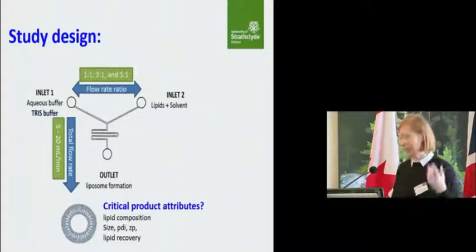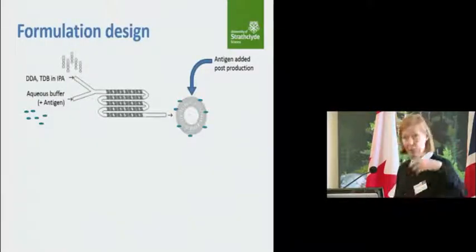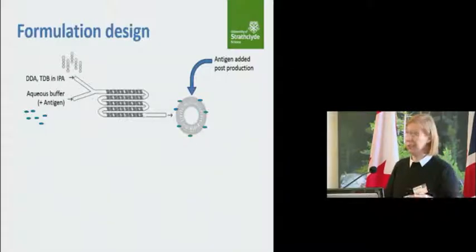So we set up the standard study design using microfluidics. We looked at flow rate and flow rate ratio. And we figured, check our liposomes for the standard critical attributes, size, charge, lipid recovery, and antigen loading. And as I say, it was a post-addition of the antigen, so we weren't worried about would the antigen be stable in the process, do we have to add it prior to it, we wanted to add it at the end.